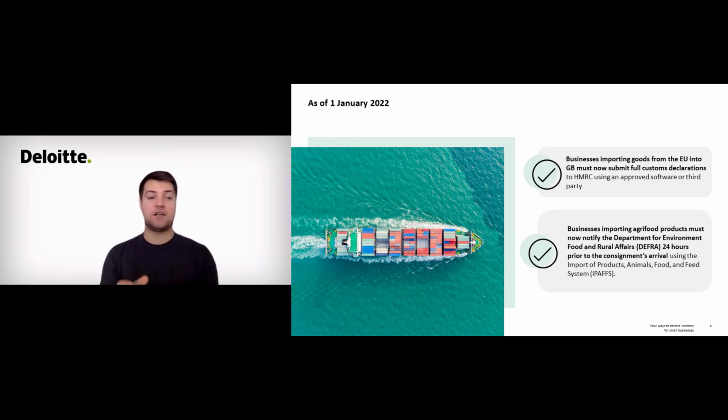The second large change is that, as I mentioned before, there was no control around imports of plant and animal origin for the first 12 months. There now is. So there is the absolute requirement to notify the Department for Environment and Food and Rural Affairs, so DEFRA, up to 24 hours prior to the goods being imported into the United Kingdom. And that notification happens in a system called IPAFS, which is the import of product of animal food and feed system. So a trader is required to make that pre-notification in the IPAFS system 24 hours before those goods board the vessel effectively in the territory of export.